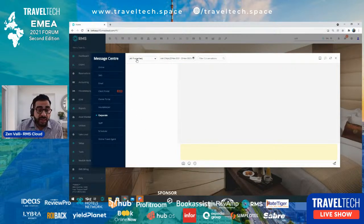Again, you've got all properties, or you can segment it property by property. So if I'm a user at a property level, I will not see the option for all properties. But if I'm an admin user or a manager that has access to multiple properties, I can see that within this section over here as well.